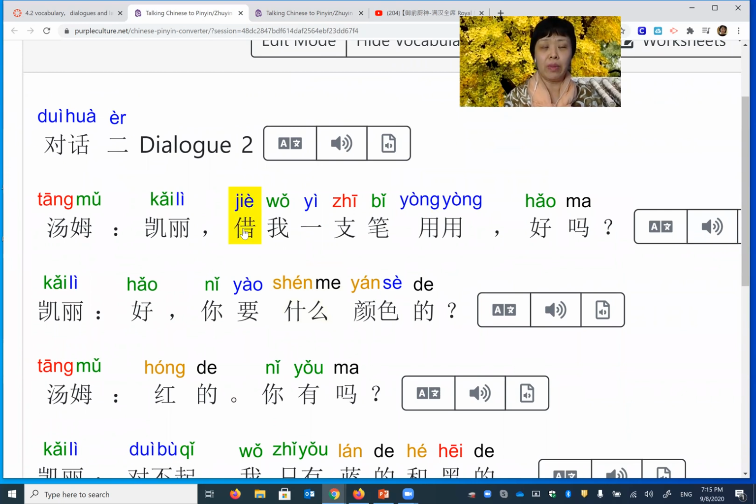借 in English means borrow and lend. Okay, in Chinese, it means the similar thing. 借我 something. That means I want to borrow something. Okay, 一支笔 another measure word 支.